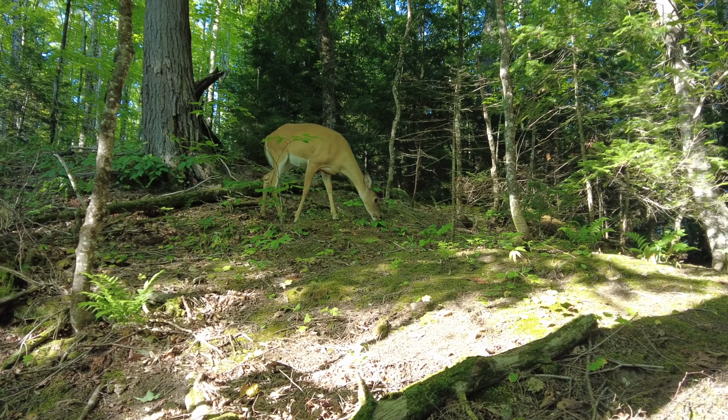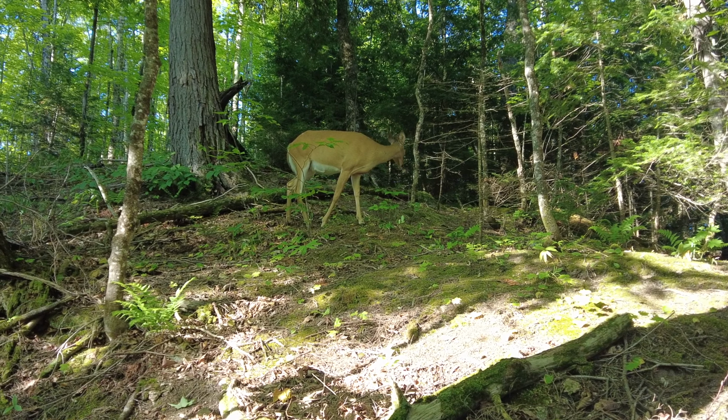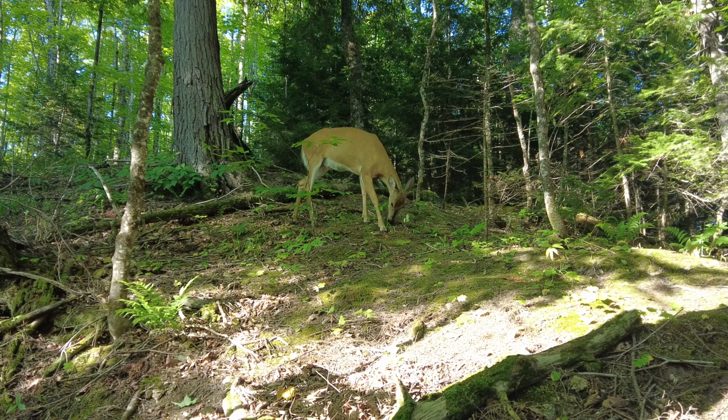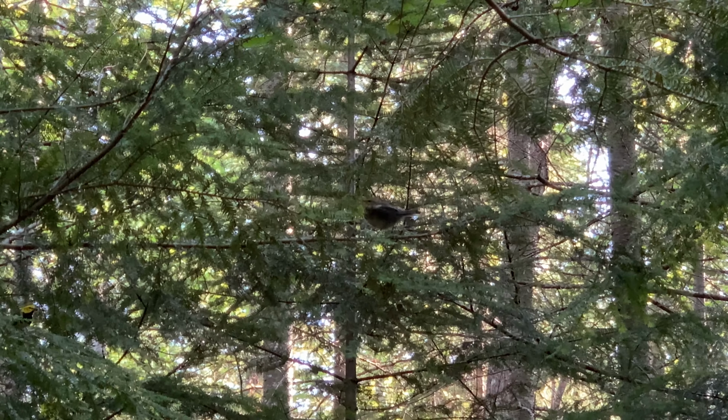Before the trails got too crowded, I did see a little bit of wildlife. There was this female deer grazing near the trail, and then I saw a couple of birds that I have yet to be able to identify. Maybe one of you viewers can help me.